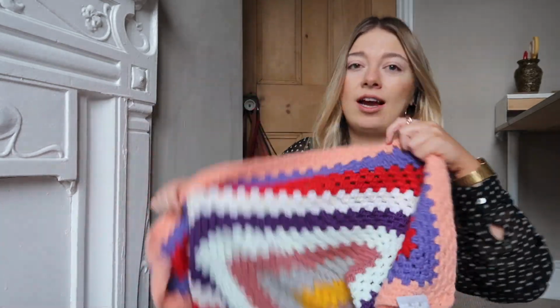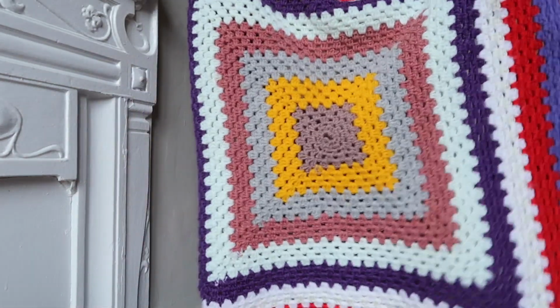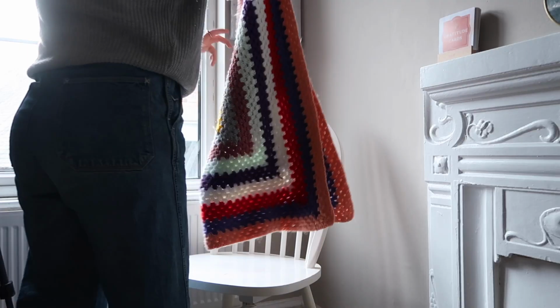If you don't like colour, then obviously go neutral, but I love colour, and so this type of thing I just think is absolutely gorgeous, and this would actually go lovely in my living room. We have white couches, so I feel like against the white couch, it would just pop. But also in my office I have this little chair in my corner, and I feel like maybe just draped over the chair.